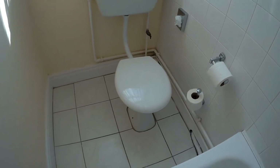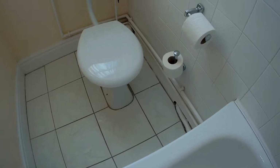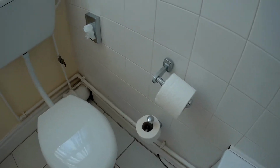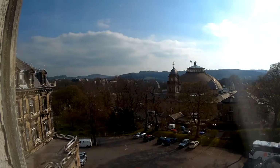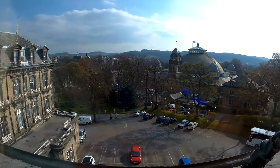But as you'll notice, looking at it straight on, the toilet seat isn't straight. So it's not been put on too straight. There's also a few tiles and holes at the back of the toilet and on the floor. So, yeah, very strange. But the other thing that's quite strange is the window. The window isn't frosted for the bathroom. It's actually, as you can see, straight out into the car park.